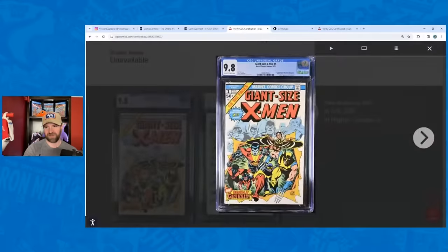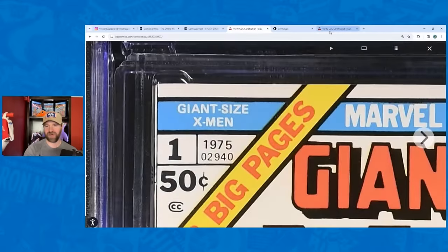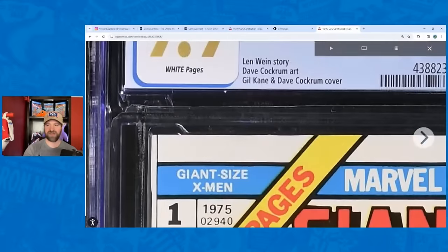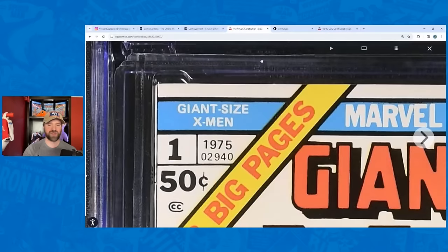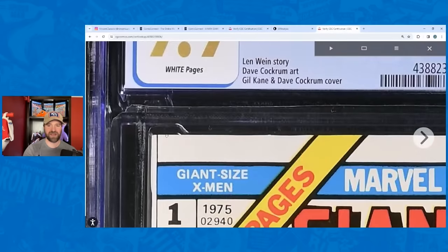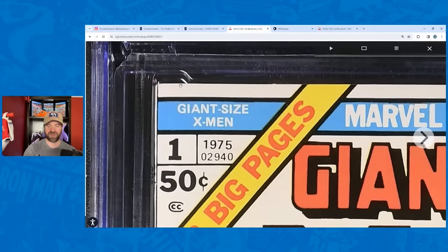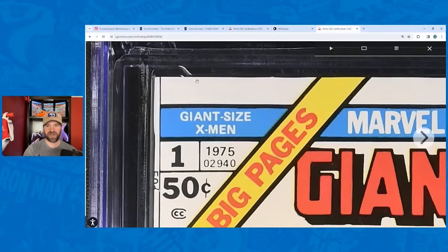And you know, there's that top corner where, like I said, you can really see the difference in what I'm used to thinking of with a 9.8 versus a 9.9, which is how sharp that corner is. This is the 9.8, a little bit of rounding there. This is the 9.9, and it feels like a little more square and sharp.